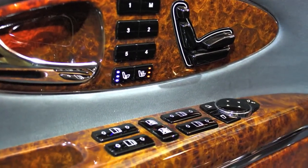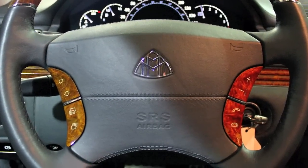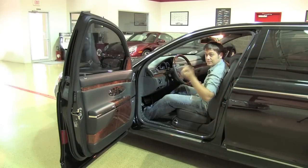Heated and ventilated dual power front seats with 5-position memory. Don't think I've ever seen anything like that. And it's an extremely powerful and extremely comfortable car from behind the wheel. You'll see what I mean.